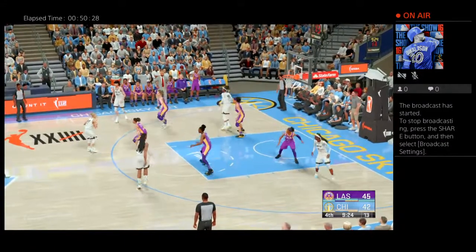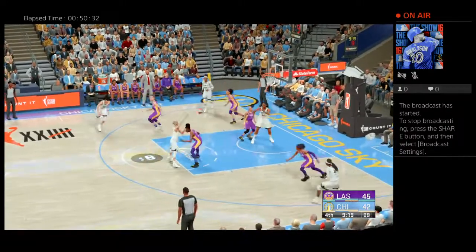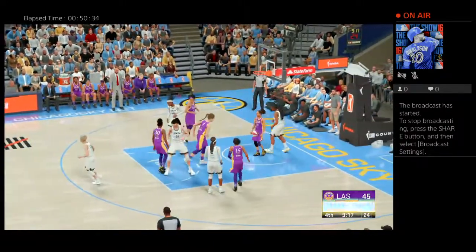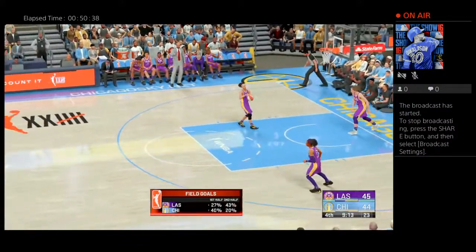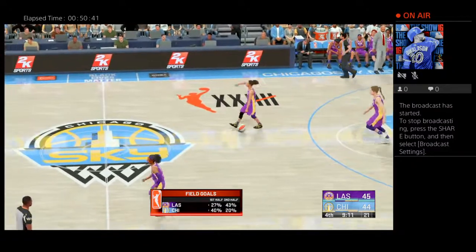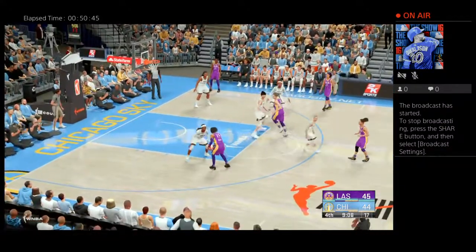Pass to Vandersloot. To the middle. Hebert. That's good. And so Courtney Vandersloot gets the assist. Maybe the best we've seen in the pick and roll. Vandersloot piles up assists, leading the offense, making the right choices.